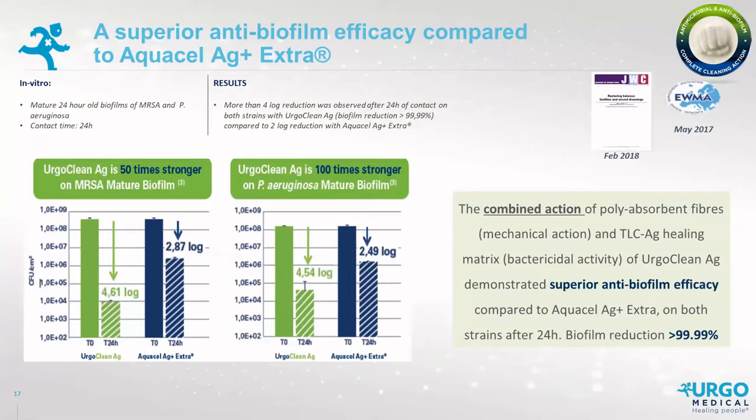There was a comparison that was done with another dressing to show the efficacy, and it showed that when we compared it to this modality, which is a hydrofiber AG plus extra that works with a chemical called ETTA, we're showing that the UrgoClean AG results were a lot superior to the other modality.